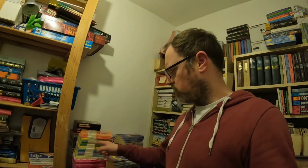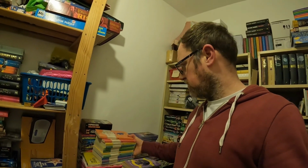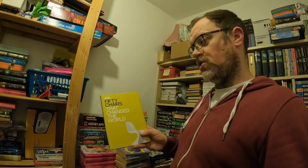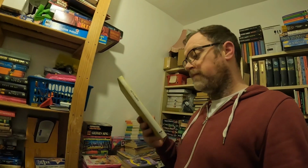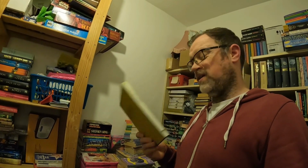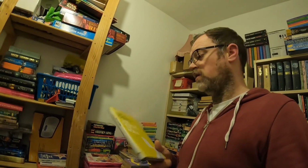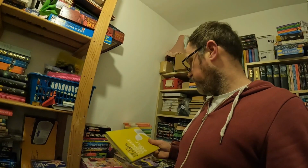But there was one or two on their own, which I've got to list, to get these out of the way. So this one, 50 Chairs That Changed the World. There's a bit of sun damage on the spine, but that should go for about 20 odd quid, I think. One has sold for that, and there's only one listed for the same price. So you'd probably list it for that and see how that does.